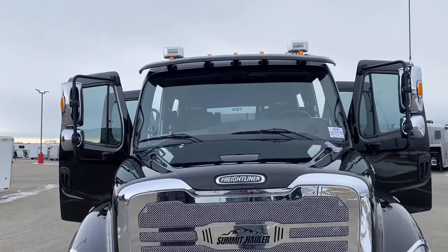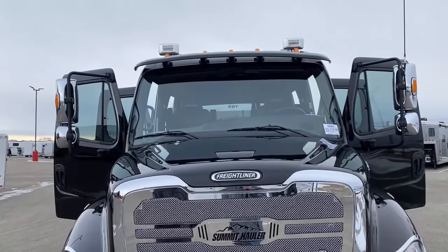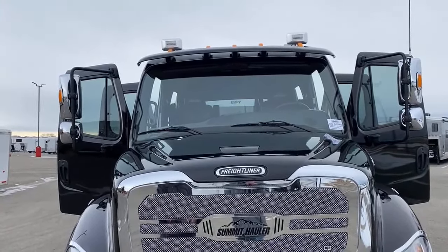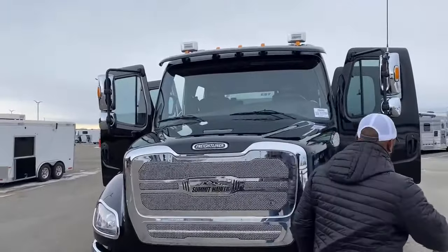On top, we have the windshield visor, and we have dual horns on here. So the air horns are included with this truck. It's just one of those horns that will tell you, get out of my way, I'm coming. So let's take a look down here.